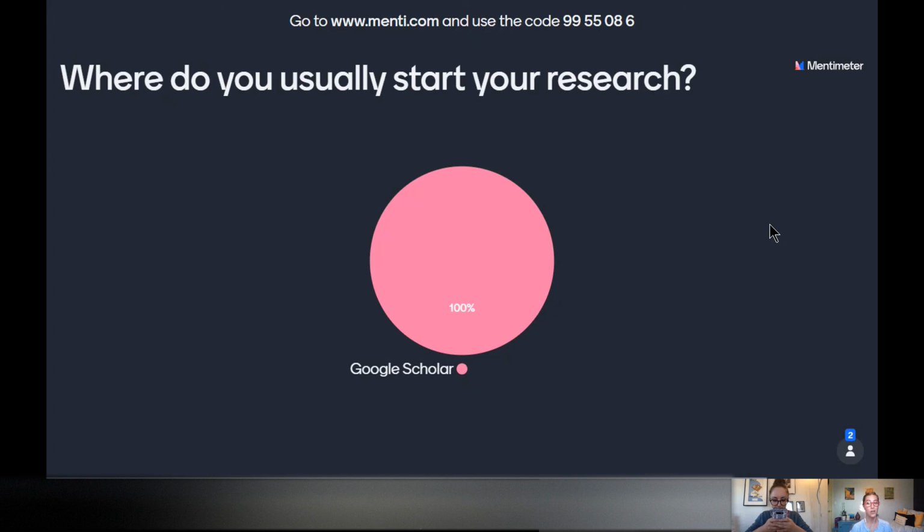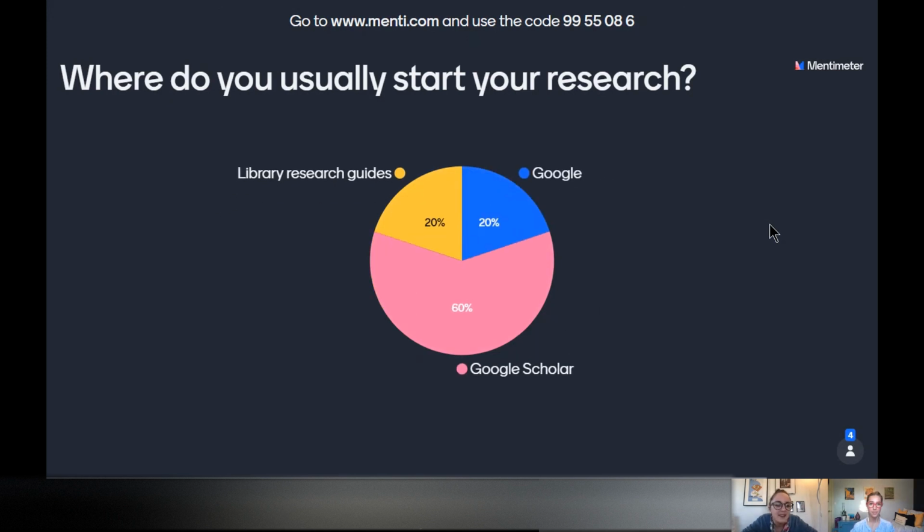So I'm glad to see Google Scholar is a starting place. I'll definitely be addressing that, and I'll give it just a few more moments. Library research guides, awesome. Yes, they are very helpful. I use them all the time too, definitely. I'll give it just a second, and then I'll start launching into all of the fun tools we can use. No one said Omni. Oh, we've got Google, sure, yeah. Yeah, I'm surprised nobody's mentioned Omni. Maybe after today's workshop, you'll be super inclined to use Omni for your research.